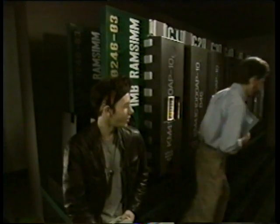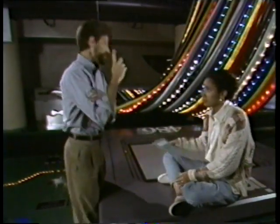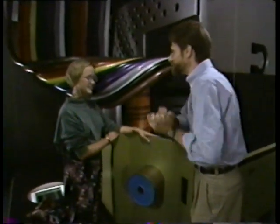RAM man, I need the next instruction. No problem, Dave. Hey, thanks. Here you go. Here you go, Miss CPU. I need you to go get the world map picture from the hard disk. Hard disk. Okay. Oh, hard disk. I need a world map picture.